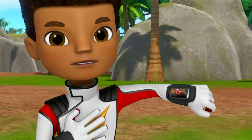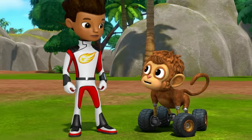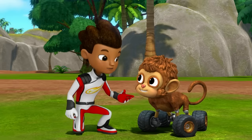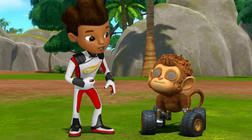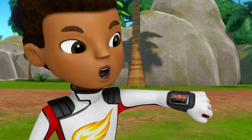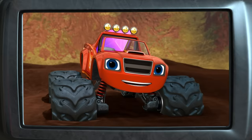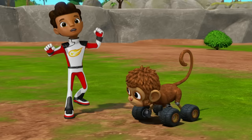Uh-oh! Blaze needs my help! I've got to save him! Little monkey, you want to help too? That's great! We can rescue him together! Hang on, Blaze! Monkey and I are on our way! Thanks, friends, and good luck! This way, monkey! Friends to the rescue!